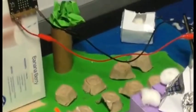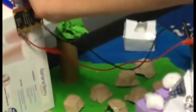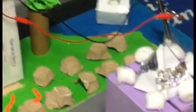The first way we can show how to generate power is with our street lamp here. You press A for on and B for off. The second way we can also generate power is with this street light lamp over here, where we connect the two batteries together and the light turns on.